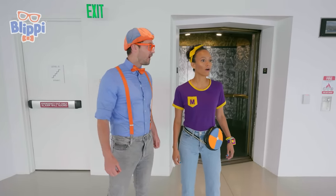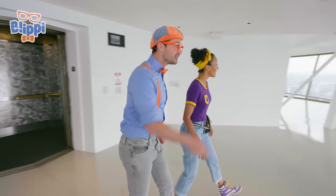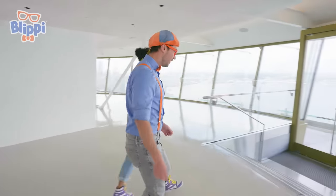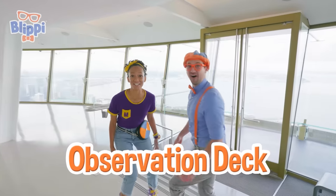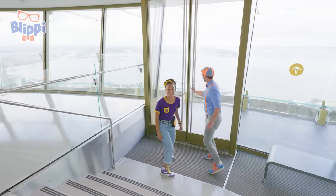Whoa. What a beautiful view. Yeah, come look. And it looks like there's a deck right here. Oh, this must be the observation deck. You are so smart, Meekah. Shall we go check it out? Yeah, let's do it.